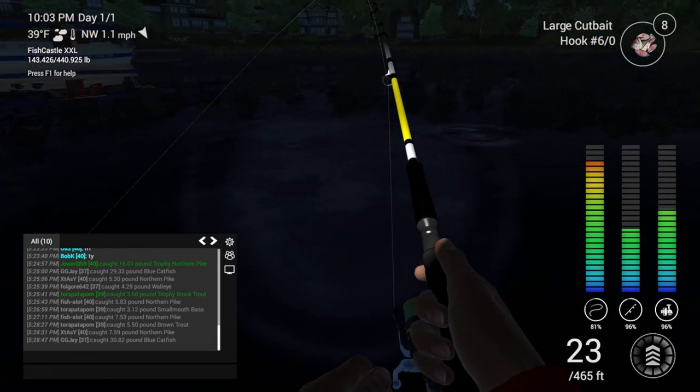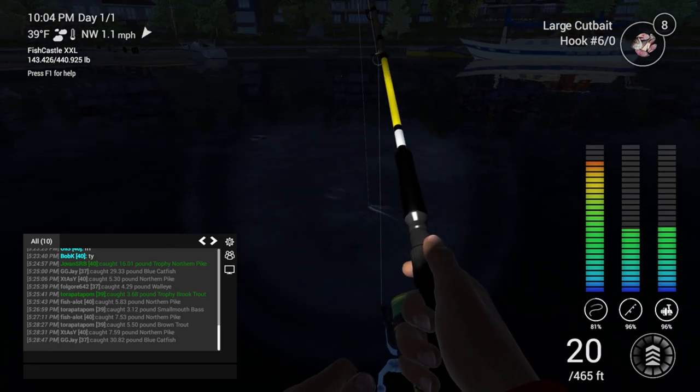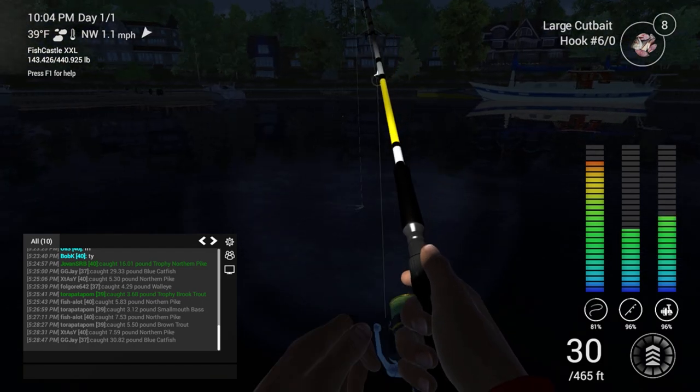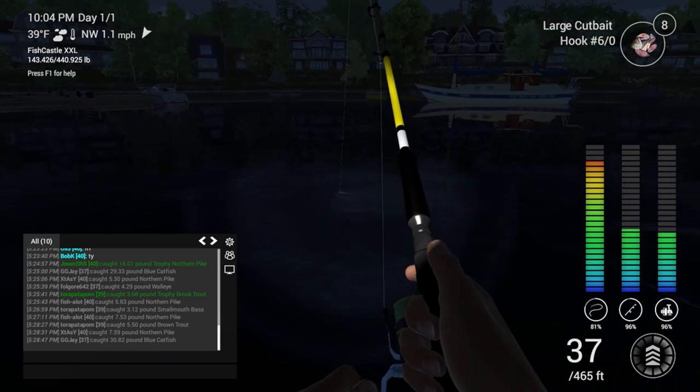And I'm not even kidding you. Oh, this feels like a nice fish. This is a nice fish. Oh, pulling lots of line there. And I know I can't go up anymore on the drag, because we'll lose it. And I don't want to lose my gear.